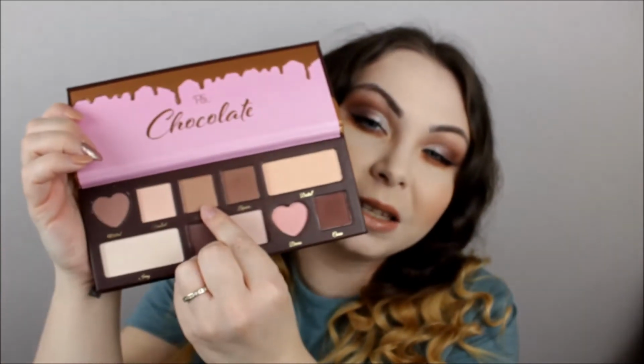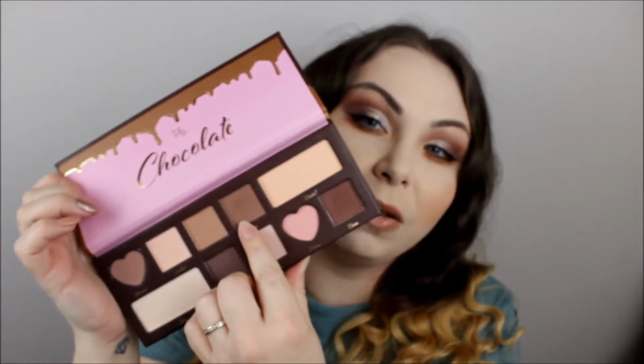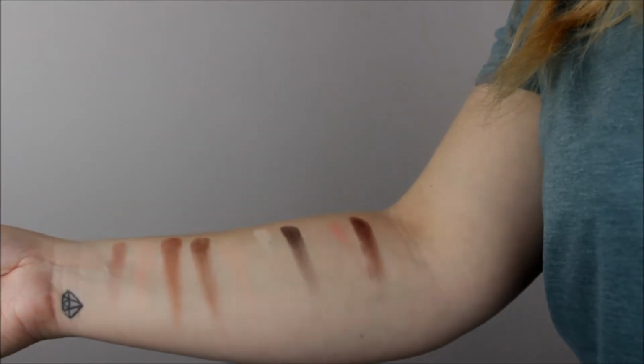They are all matte, which this one is a slight satin, but not very much. There are no shimmers in this palette at all. They are really nice. This one did kick up a little bit of fallout, but not a massive amount. So I have the swatches of the palette on my arm here, just so you can see what the colours look like.